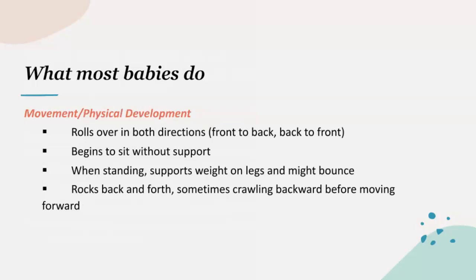When it comes to movement or physical development, a 6 month old baby rolls over in both directions, front to back and back to front, and begins to sit without support. So this is where we begin to see babies sitting independently. It's such an amazing age. When standing, the baby supports weight on legs and might also bounce. This baby is also able to rock back and forth, sometimes crawling backward before they start moving forward.